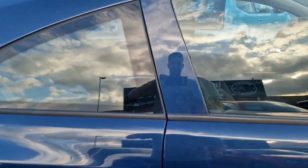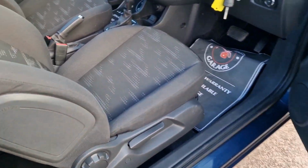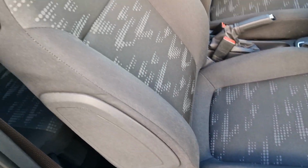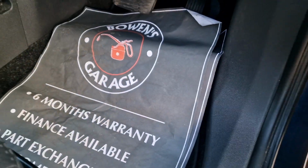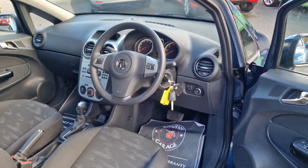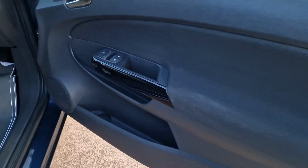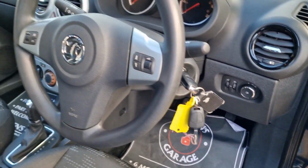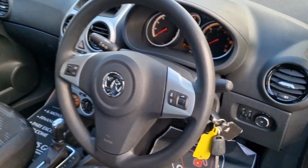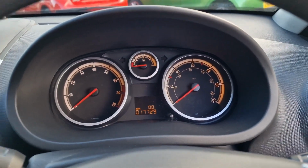Nice specification, perfectly adequate, lovely and tidy throughout, as you'd expect. It's got its original carpet mats. Remote central locking does come supplied with 2 remote keys. All the door cards are in good shape. Electric front windows, electronically adjustable door mirrors. There's your 2 keys. Steering wheel pretty well perfect. You've got your radio controls. There's your mileage, 17,729.